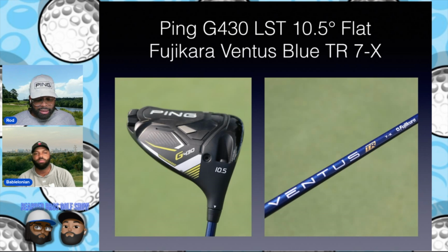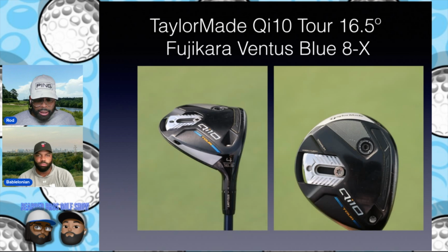The other setting is a little more upright. I also play the flat setting as my arms are a little bit longer, and the upright setting feels really strange. So the Fujikura Ventus Blue TR 7X, we've seen this one pretty much throughout the year in a lot of players' bags. But again, we're going to get into it a little bit. We're seeing a little bit of migration away from this particular shaft.